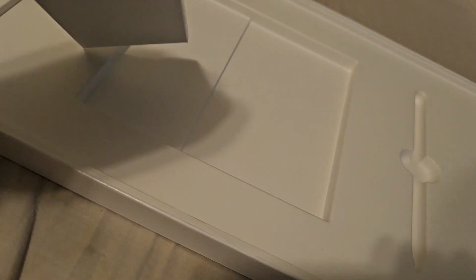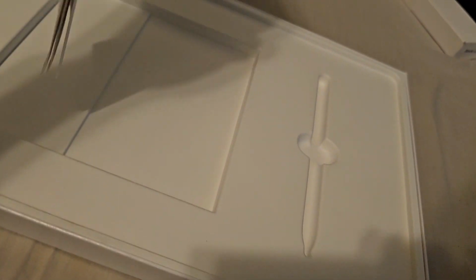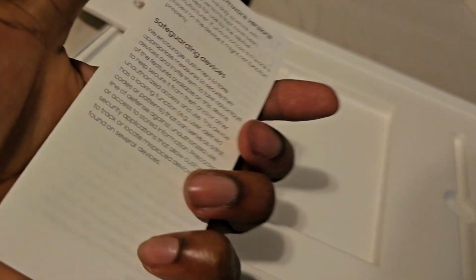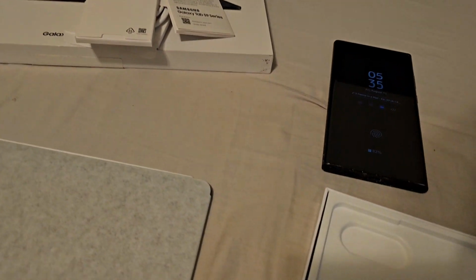Folks, I don't think I can get this thing out. I'm so excited. If I can't get it out, I'm just going to call it quits with this. Yeah. Quick start guide. You already know. So, put that to the side. I put over here.